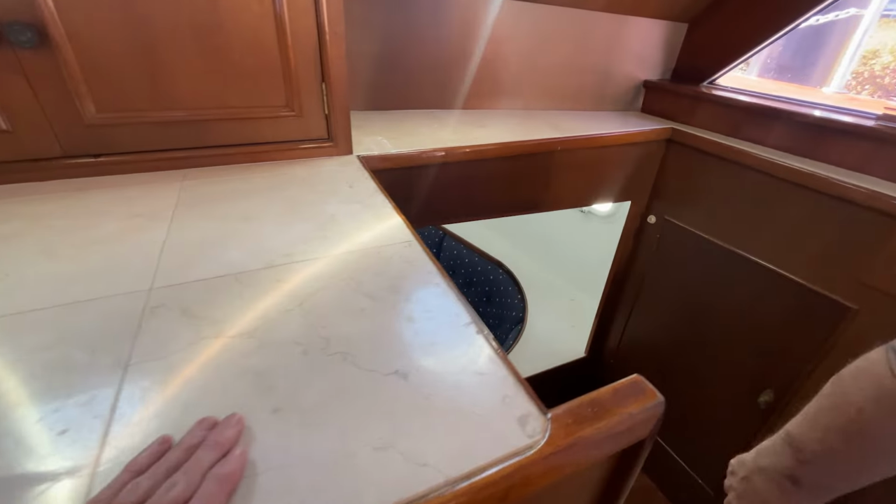I love it. And the tiling up here, is this marble? Do we know? Yeah, I believe it is. Man, it's beautiful. I can't tell you if that's original or not. The parquet flooring, that is original. Wow.